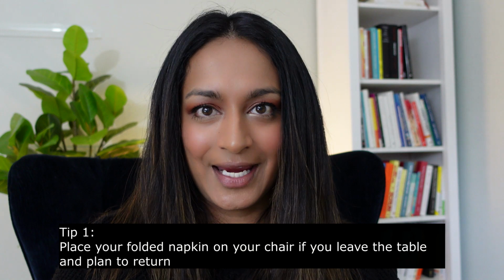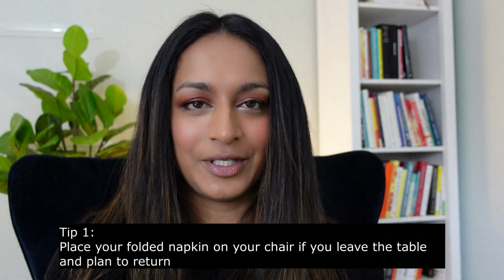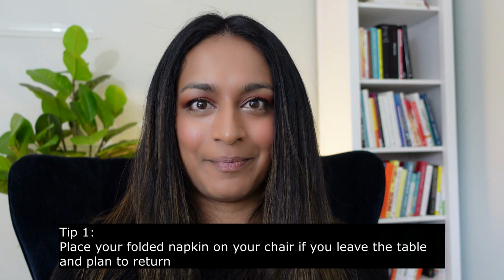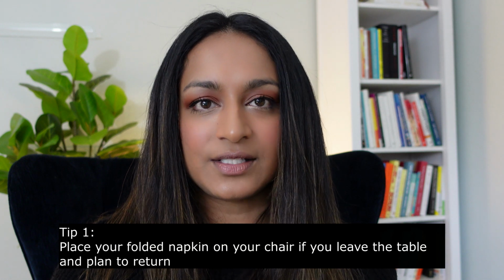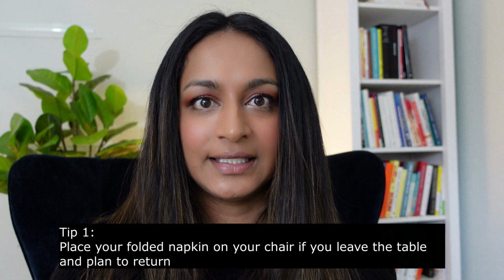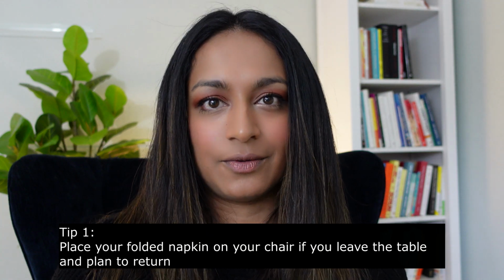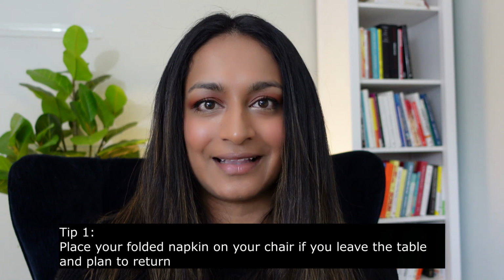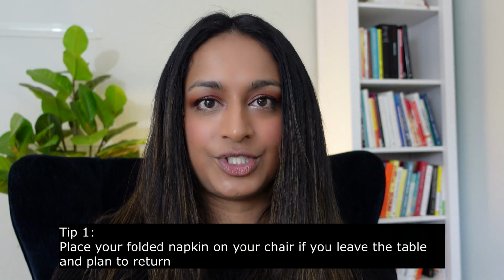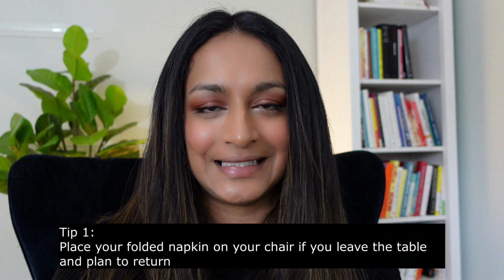And what this means is that if you're going to the restroom or to the buffet and you want to signal that your intention is to return, then you would fold your napkin, place it in your chair, and then head off. When you come back, unfold the napkin, put it on your lap, and continue with the meal. By folding your napkin and placing it in your chair, it signals to waitstaff that you are coming back and that they don't need to clear out your whole place setting. If you're at the type of dinner where people are hanging around waiting for a spot at the table, putting your napkin in your chair signals to them that that chair is indeed taken.